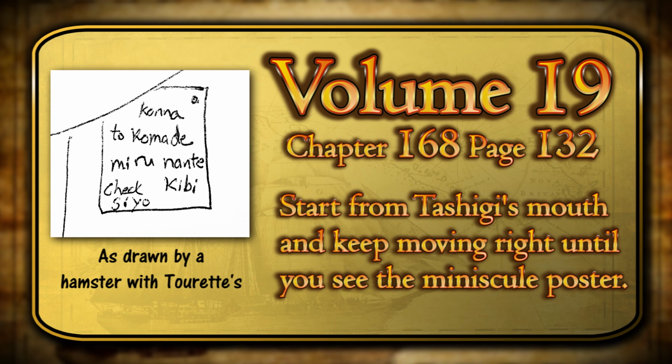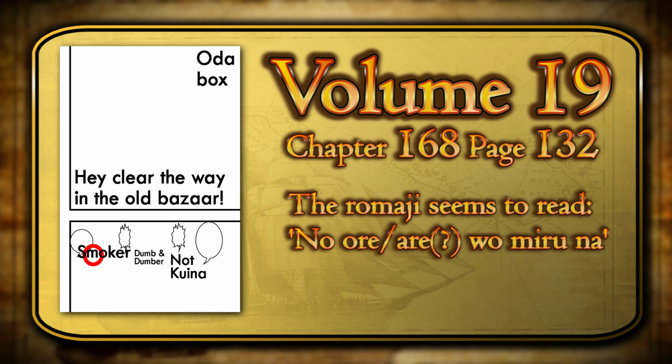The poster reads, "Konna toko made miru nante chikku kibishii yo," which in English means, looking this close means you're checking way too harshly. There's also a sign behind Smoker bearing a message that seems to say not to look at someone or something, but it's not entirely clear.